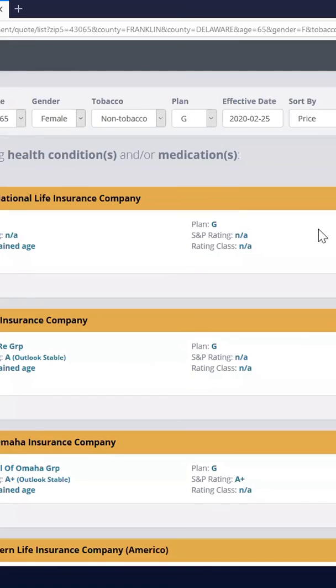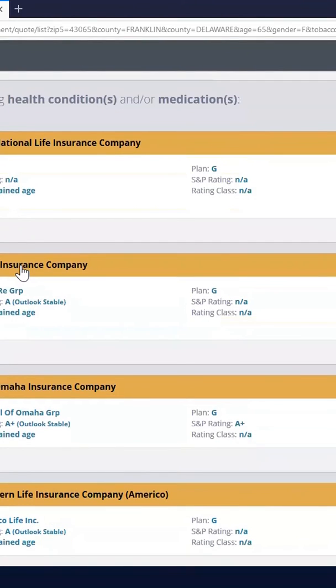So you can see these are the carriers based on the health condition and or medications, these are carriers that would accept that. So I mentioned Lumico earlier. This is one of the Integrity proprietary products. It is extremely competitive, and you can see it's showing up #2 on a Plan G for a 65-year-old female.